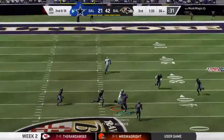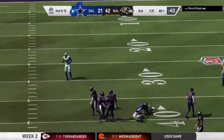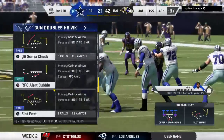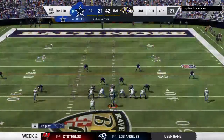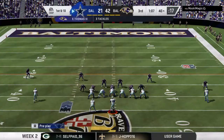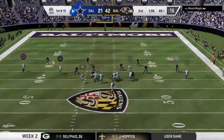Find him. Now a man open down the middle of the field. And he's going to be taken down with the 1st down at the Ravens 40. This quarterback now perfect since the 2nd half started. 7 of 7. It's 1st and 10.